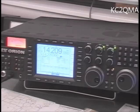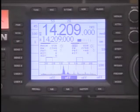Good examples would be the use of one horizontal and one vertical antenna, or two horizontal antennas separated by one wavelength or more. It's been shown from studies that weak and/or fading signals are more copyable when they are heard from two sources simultaneously rather than only one. Because Orion allows you to tune two receivers with one VFO, diversity reception is possible using the two receivers on two separate antennas. First, we'll want to put both receivers on a desired frequency.